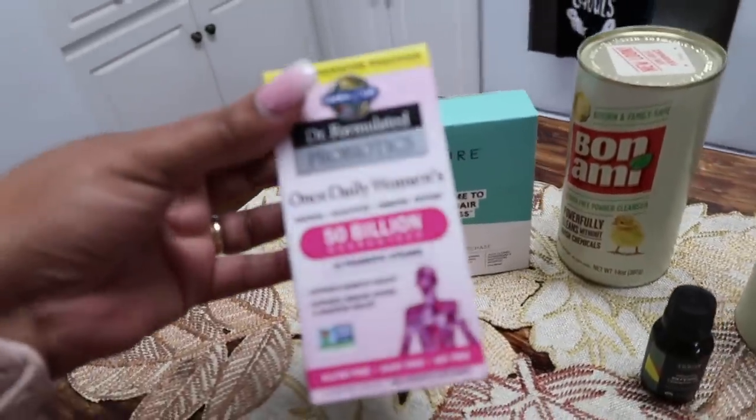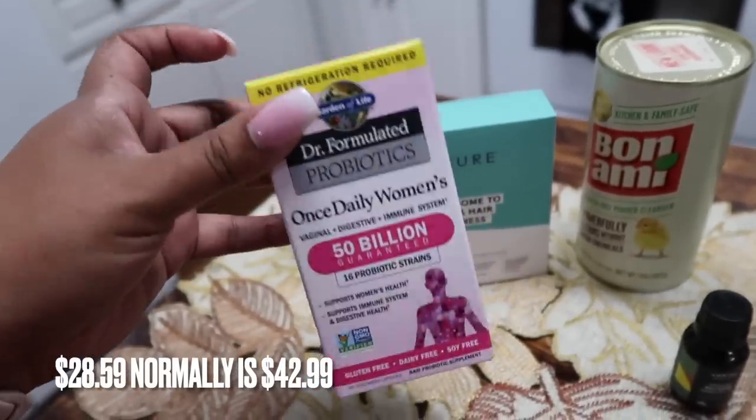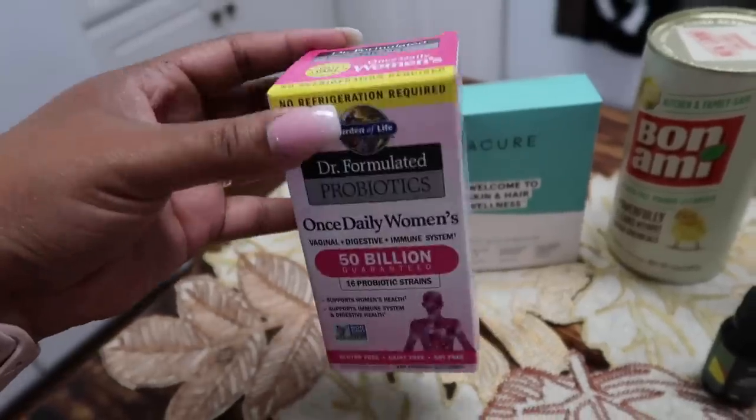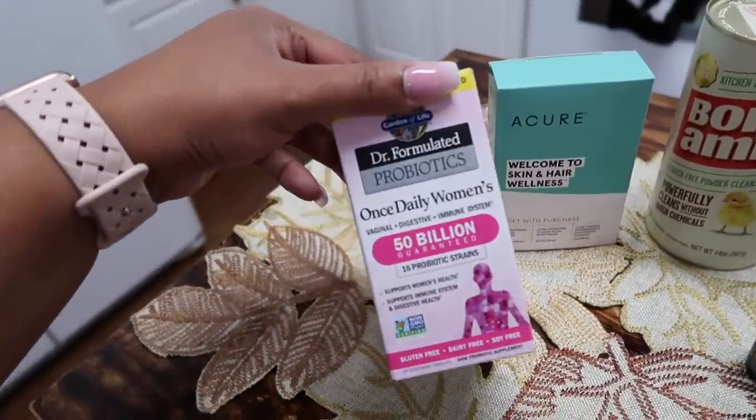And then probiotics. I take probiotics every single day. I've never tried this brand before, but this is one of the top brands that's always being recommended. So I want to try this one. The one I'm taking right now is a store brand one, but I want to see if there's a difference with this one.